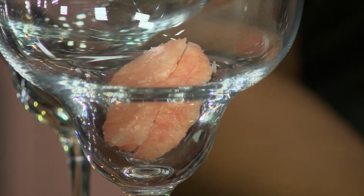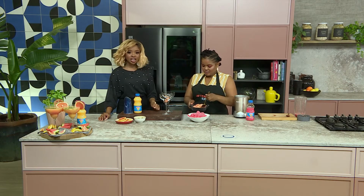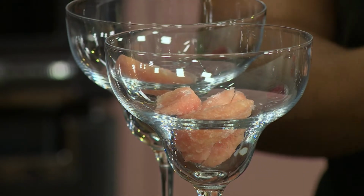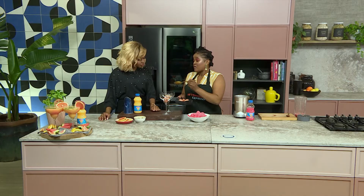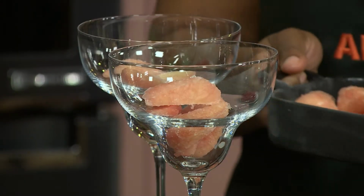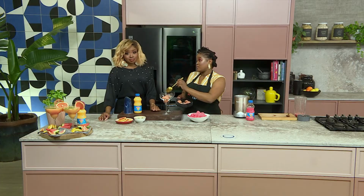So why not rob yourself of a fruit that is underrated, I believe, and add it in a drink? Of course. And the best part about it is that it also is good for you. So we're not only enjoying here for the fun of it, we're also getting a bit of vitamin C. And being that time of the year, you did mention it earlier, we do need a bit of that in our diets.